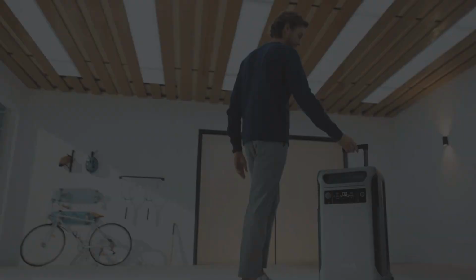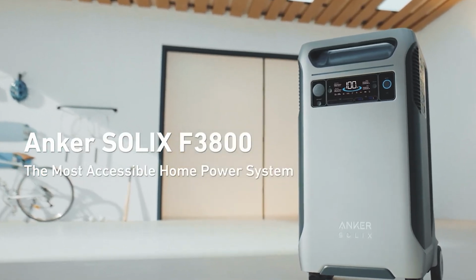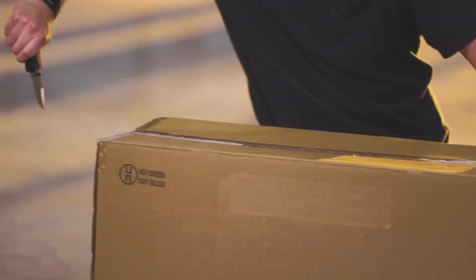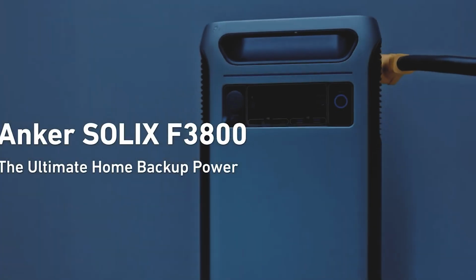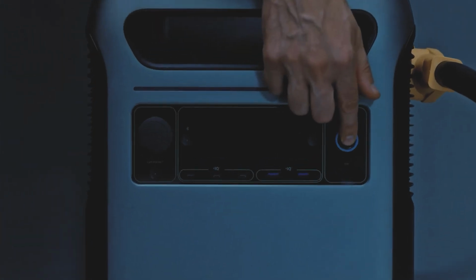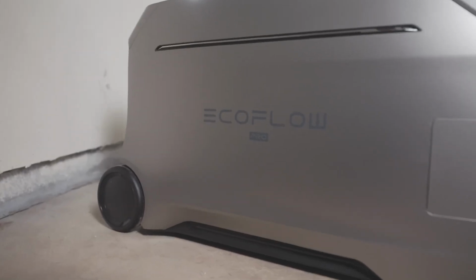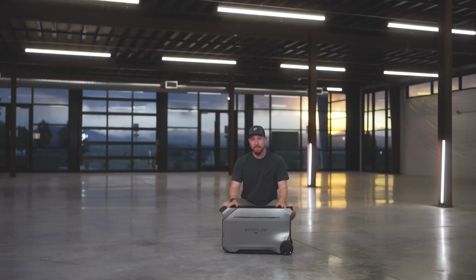The EcoFlow Delta Pro 3 and the Anker Solix F3800 are the largest portable power stations, all in one, that you can get currently. The Delta Pro 3 just came out, and the Solix F3800 came out last winter. These can power the largest and most amount of devices compared to any other power stations, but there are some differences. Visually, they both have futuristic but really clean design to them. It doesn't look retro or anything too crazy.